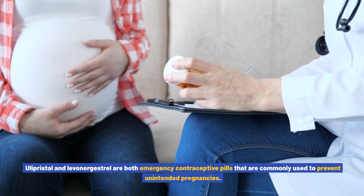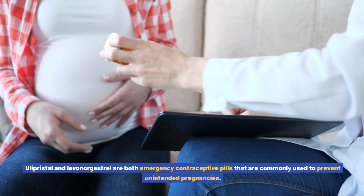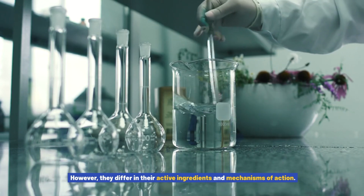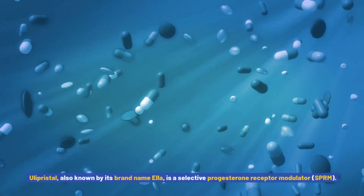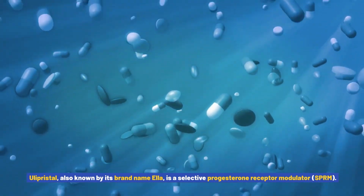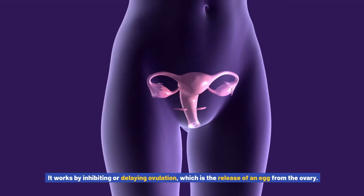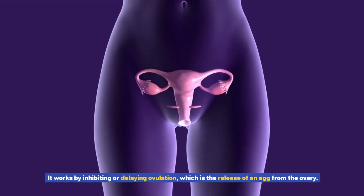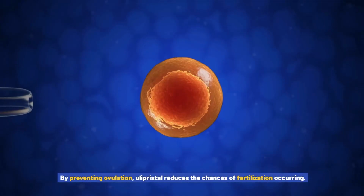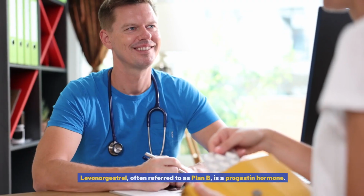Understanding Ulipristal and Levonorgestrel. Ulipristal and Levonorgestrel are both emergency contraceptive pills that are commonly used to prevent unintended pregnancies. However, they differ in their active ingredients and mechanisms of action. Ulipristal, also known by its brand name Ella, is a selective progesterone receptor modulator, SPRM. It works by inhibiting or delaying ovulation, which is the release of an egg from the ovary. By preventing ovulation, Ulipristal reduces the chances of fertilization occurring.